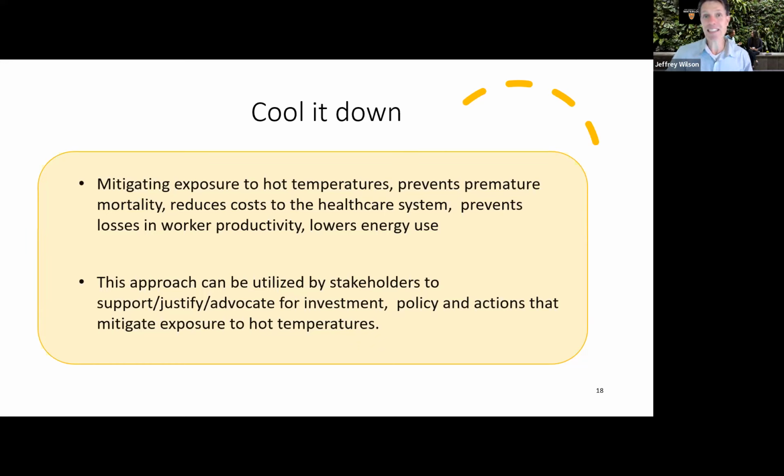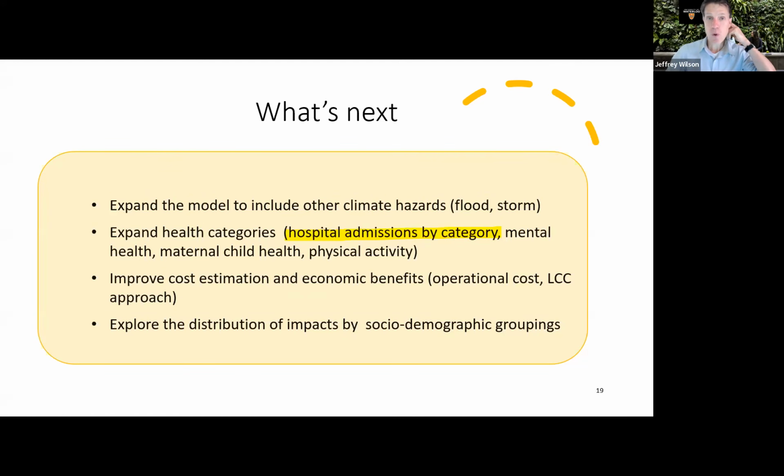And then I guess the other real contribution of this research, moving forward, ideally, we're going to be turning this into sort of a web-based interface tool that municipalities can use. But I think simply the report and the results provide strong evidence and rationale for municipalities that are looking to invest in green infrastructure.